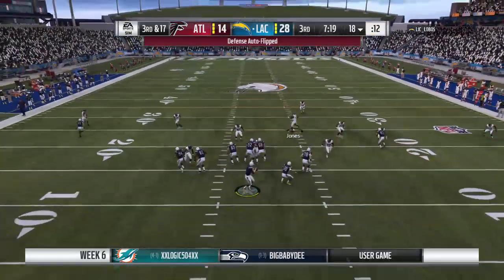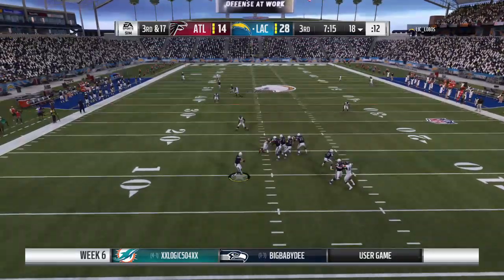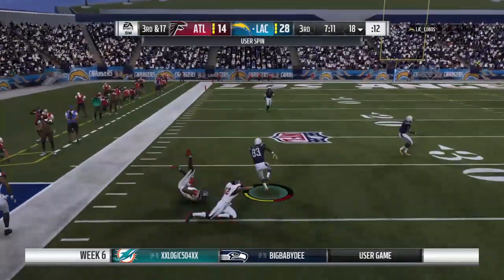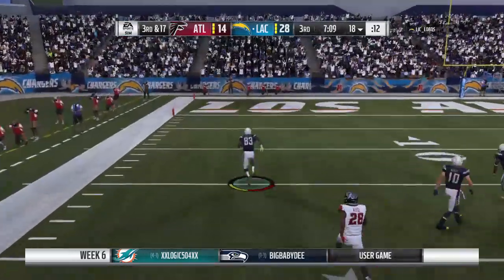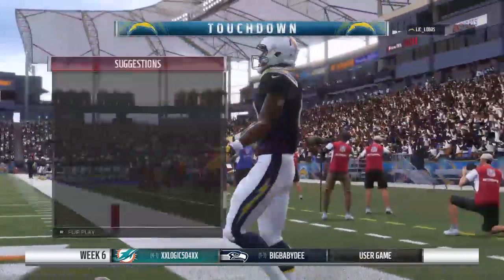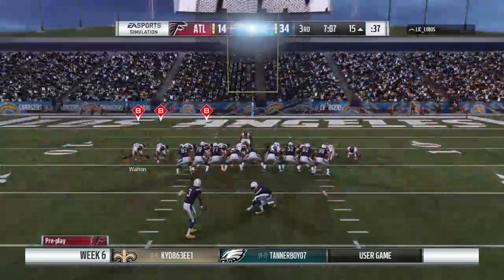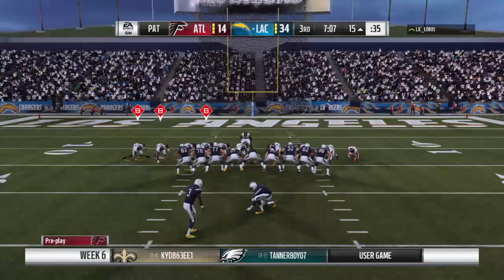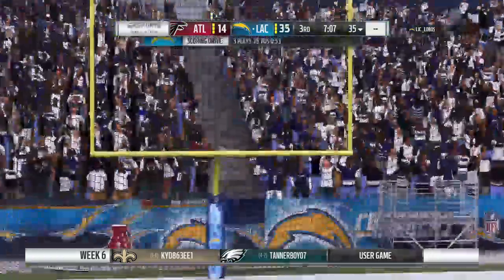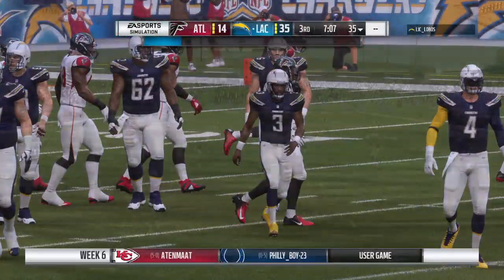On third and long, it's Allen. Looking deep downfield. Oh, this is taken in. It's complete. There he goes, left side, and he's in for a Charger touchdown. A big play there, 82 yards. And the Chargers find a way to stretch their lead. Extra point right down the middle, and the lead now is 3 touchdowns at 21.